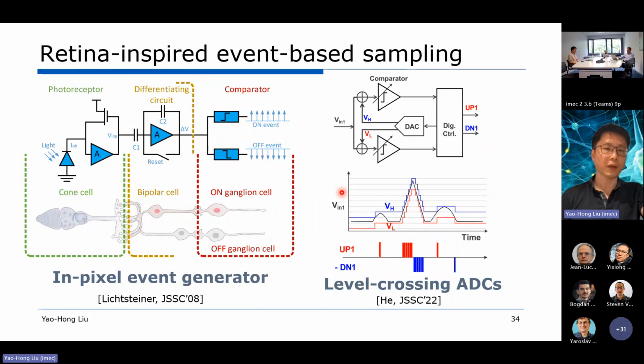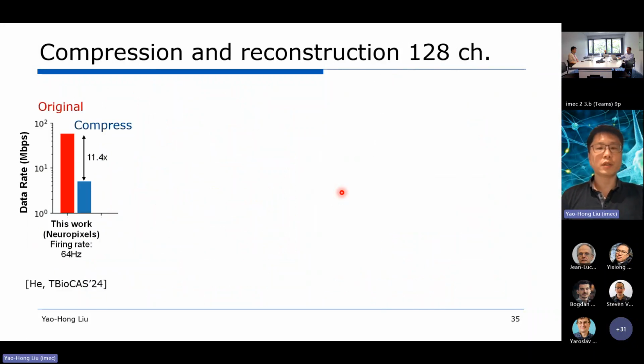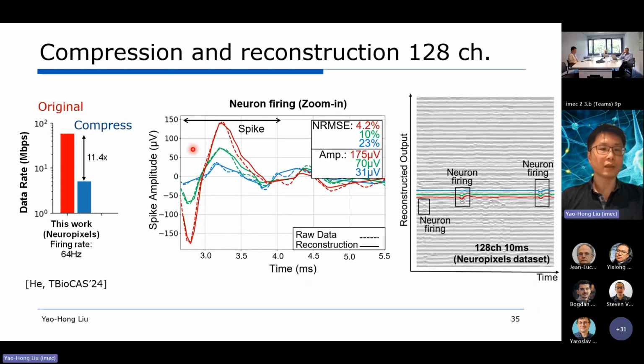Okay, so we recently tried to prove this concept by implementing a chip that can do this delta encoding over 128 recording channels. We have quite an exciting result showing that with this encoding, even with 128 channels, we are able to compress the data by roughly 11 times. And this 11 times already includes many protocol overheads and the high firing rate from the high density probe. After reconstruction, you can see the solid curve and the dashed curve represent that the loss is very low, and this shows the reconstruction from all 128 channels.